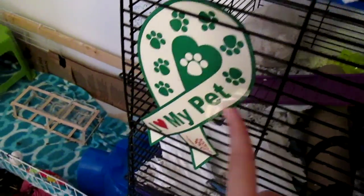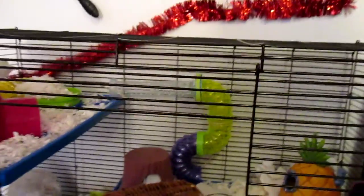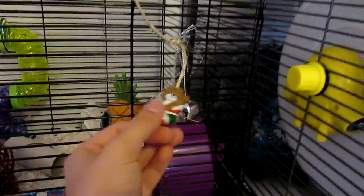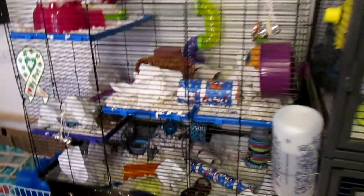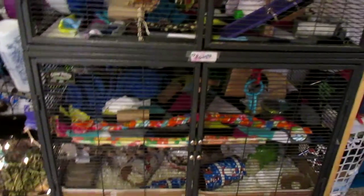So I've got this I Love My Pet, and it says it's actually from the Humane Society. But it says I love my pet, and it's in Christmas colors, so I don't even know how that happened. But I found it in my basement. So over here he's just got some 3/4 inch jingle bells and a little bear. It's so cute. And then he's got some more jingly bells, and he's on top of the guinea pig's cage. So that is the hamster cages for this month.